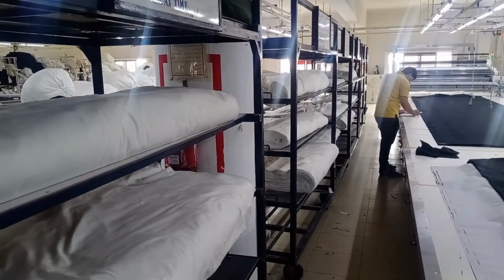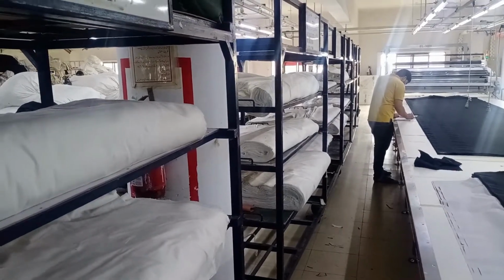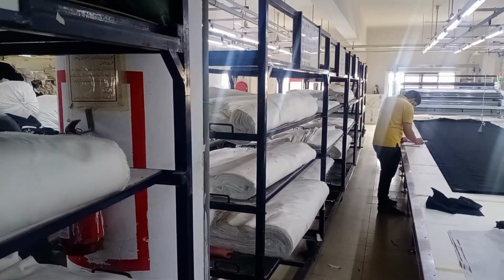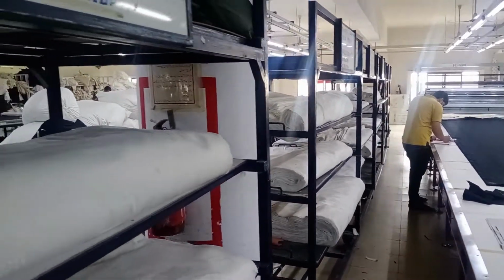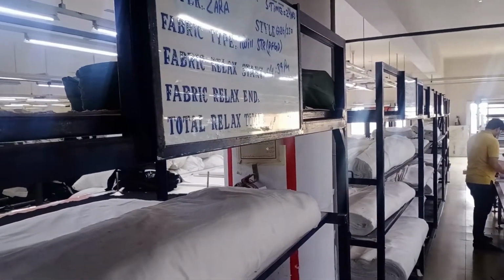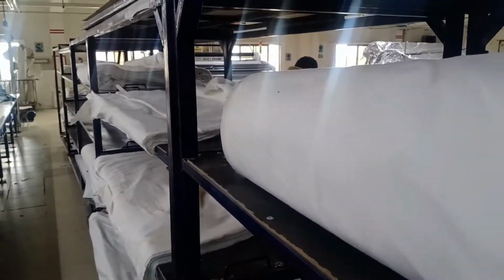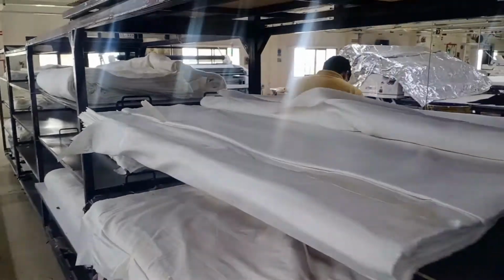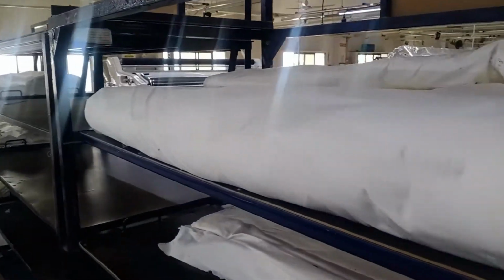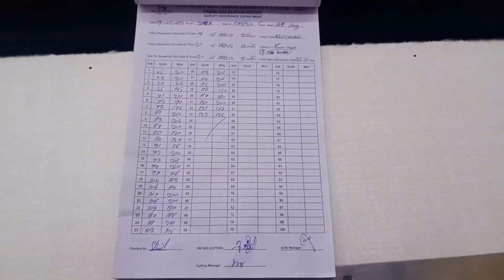The fabric has been relaxed for 24 hours minimum, and 36 or as per the buyer's requirement. These are the fabrics in the relaxing process. The time is mentioned over here. This is a general view of fabric relaxing. And this is the report generated for the relaxation.